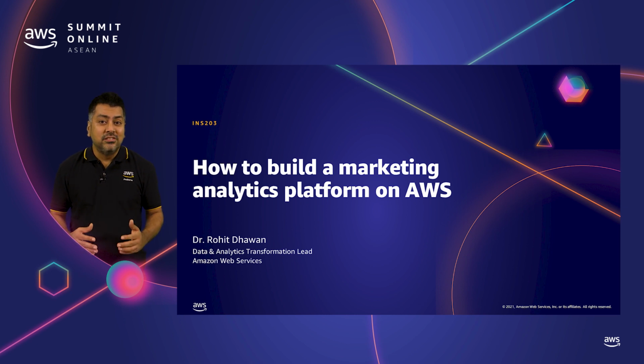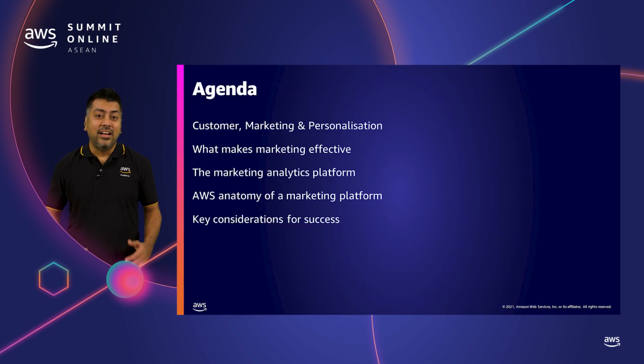This particular session, How to Build a Marketing Analytics Platform on AWS, is intended as an introduction to how you can use AWS to build and scale your own marketing analytics capabilities effectively. I will start this presentation by talking about how data-driven marketing is critical to elevating and leveraging your customers' experiences to improve retention and growth.